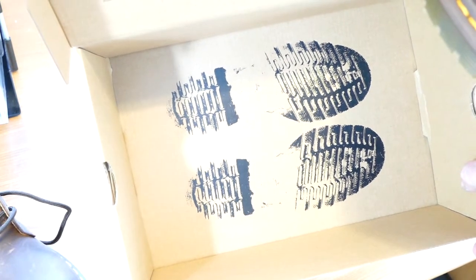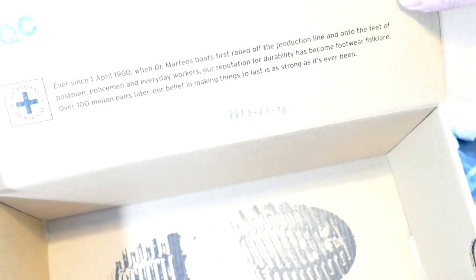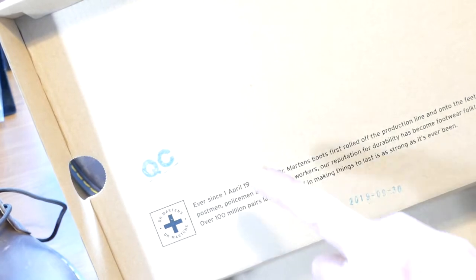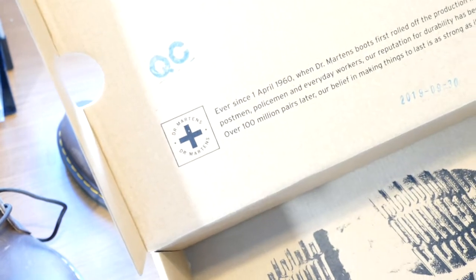The box, as you can see, it's got the old image of the Doc soles on, and the lid here confirms that the shoes were manufactured in 2019 September, and as you can see there's the QC stamp and the date. So these are a September 2019 shoe.